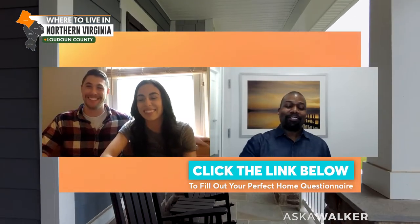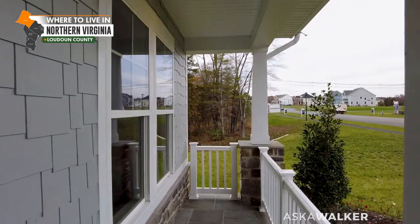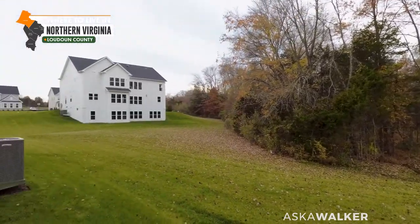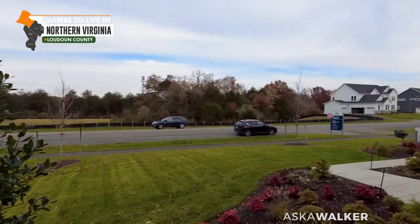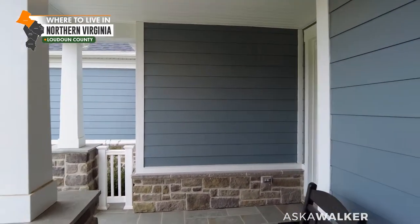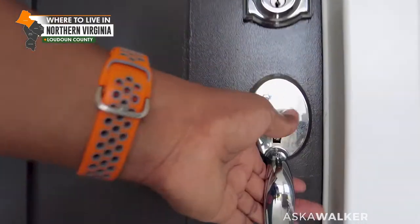Being from the South, I love porches. I love front porches. They give you this sense of just relaxing on your property, right? That's what a front porch kind of means to me. What do you all think? Do you all like front porches? All right, let's get inside.